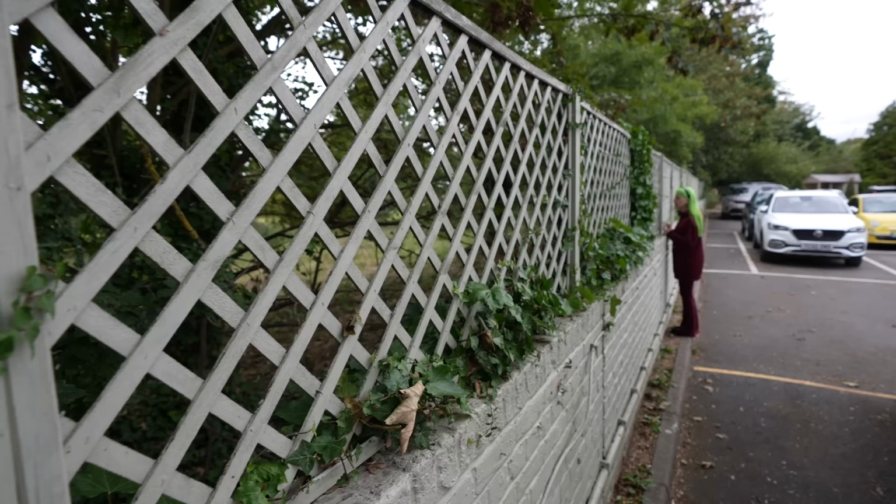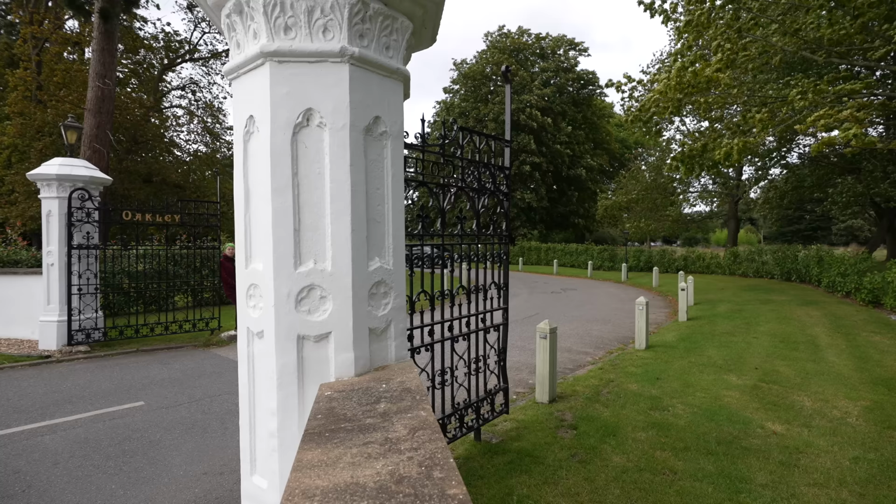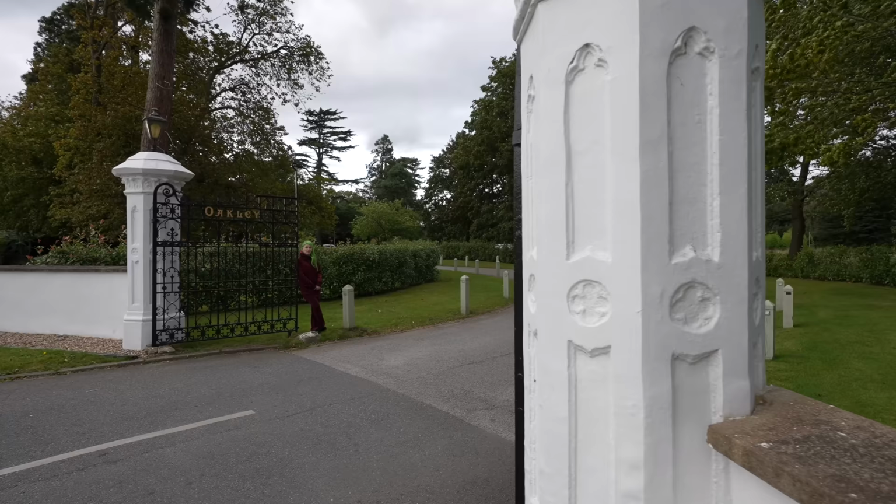All right, baby ghoul. You ready to walk the Rocky Horror Picture Show? All right. Let's do this. We decided to walk up to the front gate to see if anything matches up to the movie, especially with Brad and Janet driving back to the house.